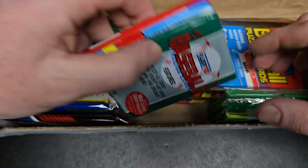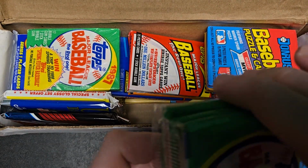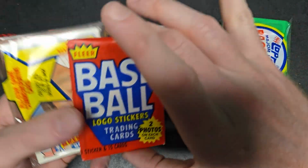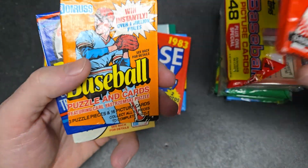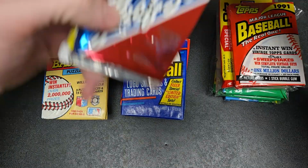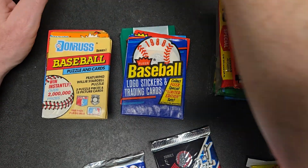Here we are. We will, as we do every month, sort this by brand, because not all brands are as exciting as other brands. We got Donruss, we got Fleer, we got Topps. As we go, ooh, there's an 87 Fleer. That's a nice one there. An 86 Topps. What else you got in here? 91 Topps. I can feel the gum in there. Donruss, Fleer, Donruss, Leaf, Fleer Ultra, Score. There's the junkiest of the junk wax right there.